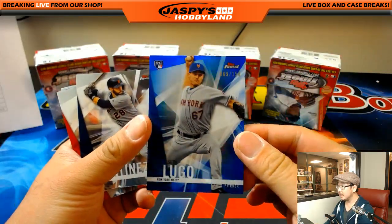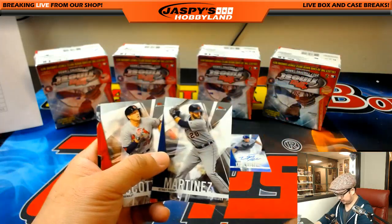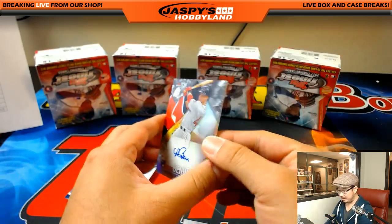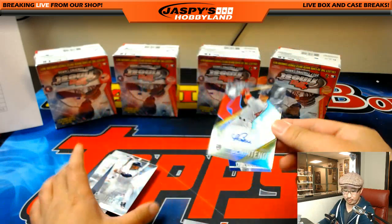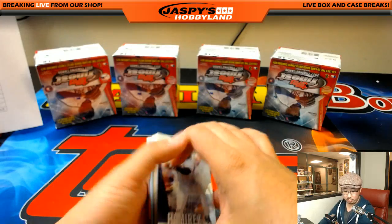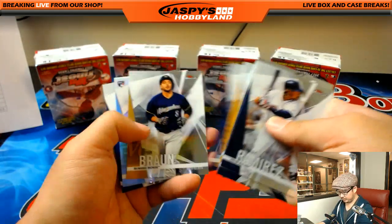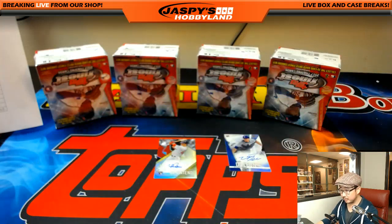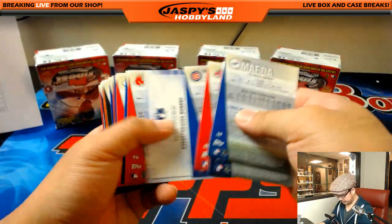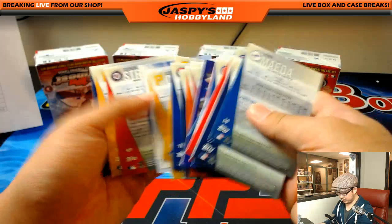Seth Lugo, 69 out of 150 for the Metropolitans. And Andrew Benintendi, nice, for the Red Sox. That goes to Tom Hetherington. And the Seth Lugo parallel goes to Rick. High number, high number, high number. No, not this time.